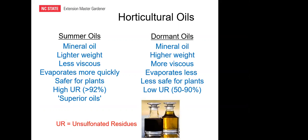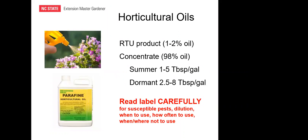For today's market, dormant oils, again, are usually not available to us as gardeners, and so we will use summer oils. And we can use those a couple of different ways. We can use them as a ready-to-use product, an RTU product, which is typically 1% to 2% oil and made to be sprayed directly on growing tissue, as well as concentrates, which are 98% oil. These are so-called summer oils, but they are now used for both summer and dormant purposes.